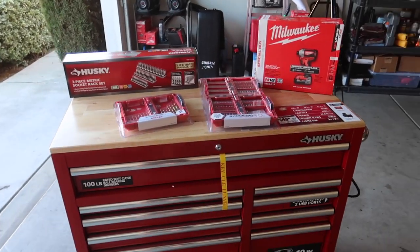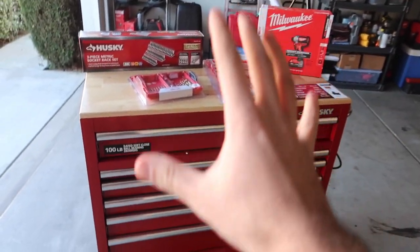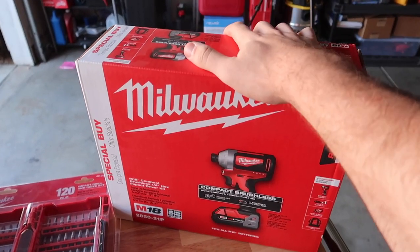And we just made it back home, guys, with some new goodies. Finally able to organize all my things in this thing. I am so excited, guys. I'm stupid excited. This is gonna be for a very close friend of mine.